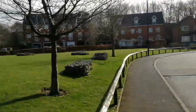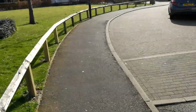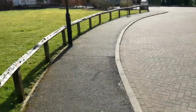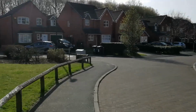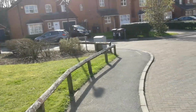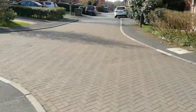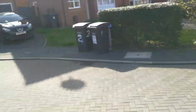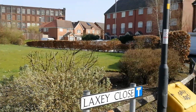So yeah, we're coming up to Lackey, which is just here behind this play area. I am enjoying these theme tours. I am going to try and do more of these virtual tours in the future. So here we are at Lackey. I'll join you in a second once I find out where this comes from. Just give me a second.